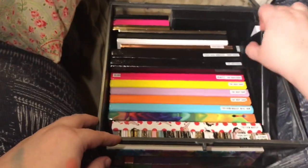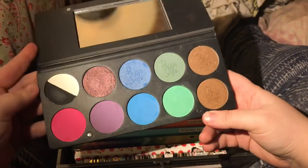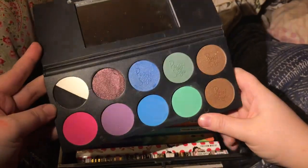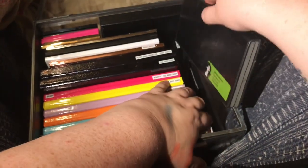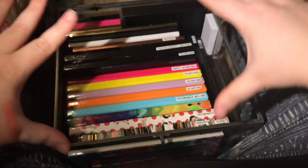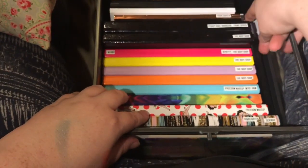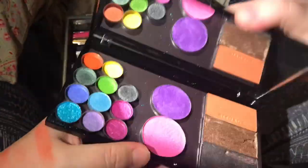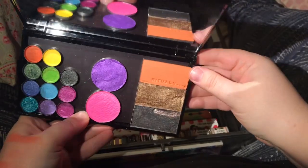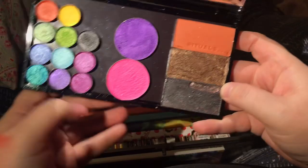Let's put it down. And then we have one from Peggy Sage. This was a pain in the ass to put in, I can tell you. But yeah, it's just eyeshadows from Peggy Sage. Do you know how much I have worked to get this to fit perfectly? Please work with me. And I have this one from Freedom. This is a blush from Rituals. And these are two shades from Makeup Revolution.